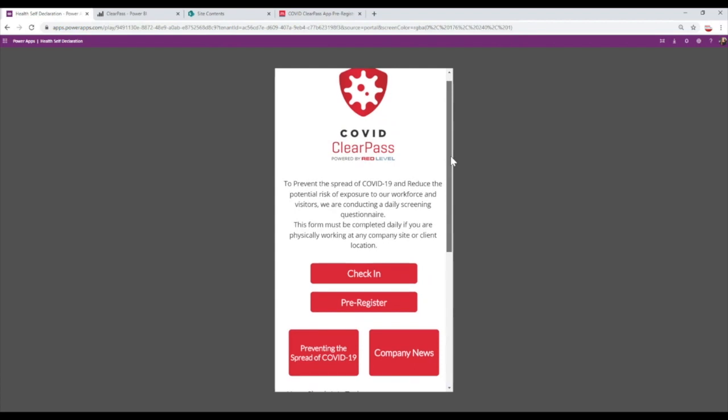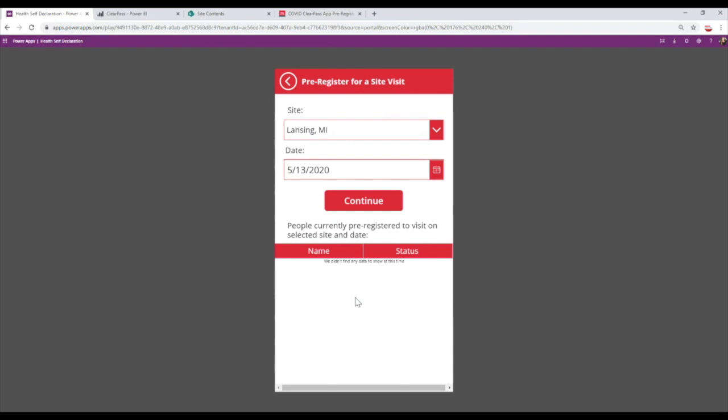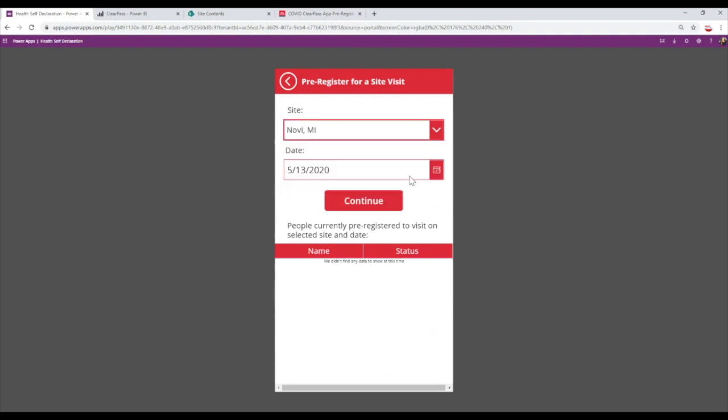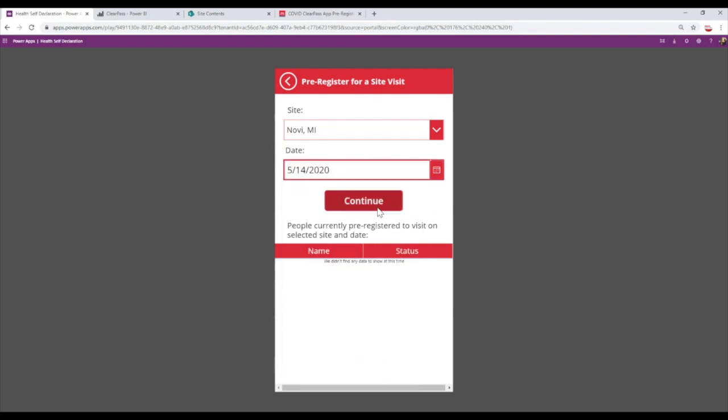One of the key features here is being able to see who has checked in, to see your check-ins, and to pre-register for your visit. We're going to start with the pre-registration process. If you were to pre-register for a site visit, you would simply click the pre-register button, specify which location you would like to go to and on what day. I'm going to go to the office tomorrow. Check OK, and then continue.